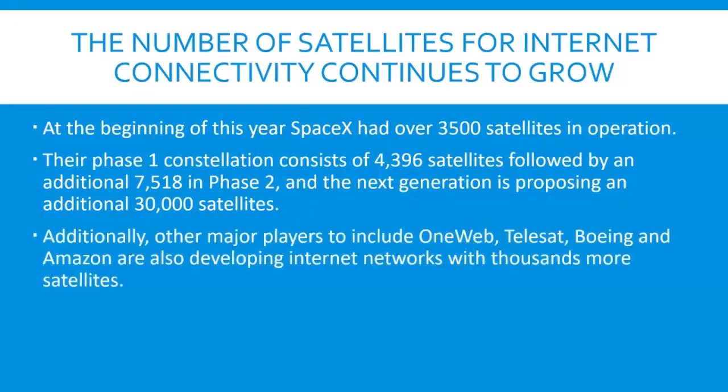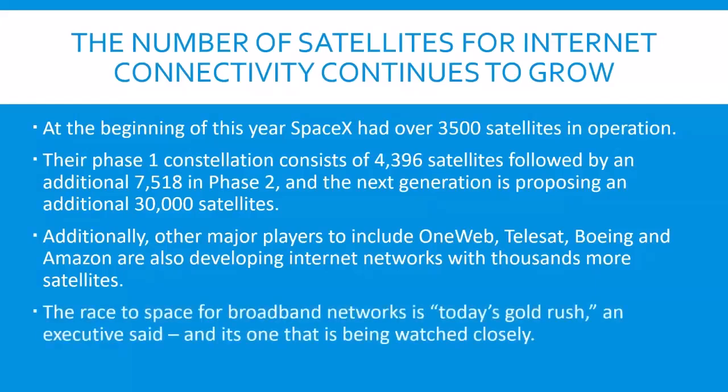Additionally, other major players, to include OneWeb, Telesat, Boeing, and Amazon, are also developing internet networks with thousands more satellites. The race to space for broadband networks is today's gold rush, an executive said, and it's one that is being watched closely.